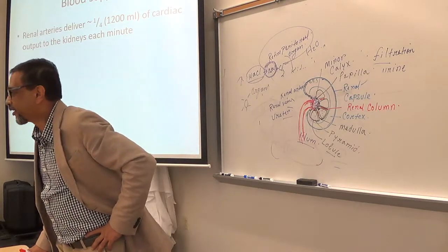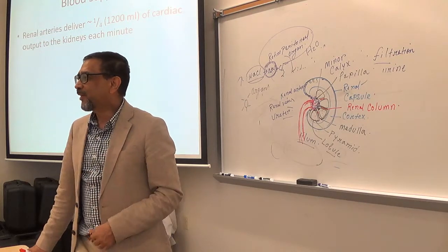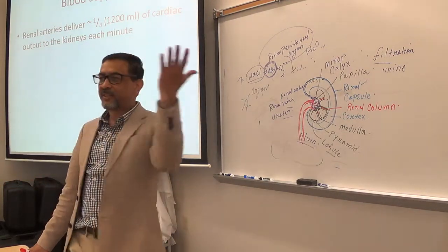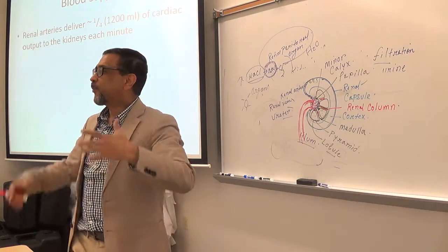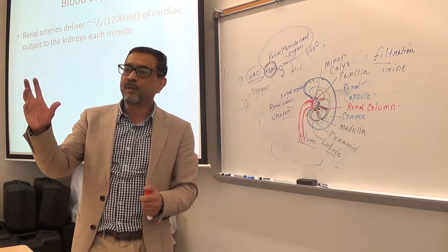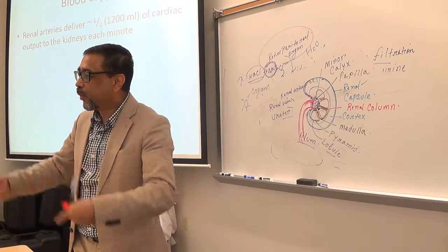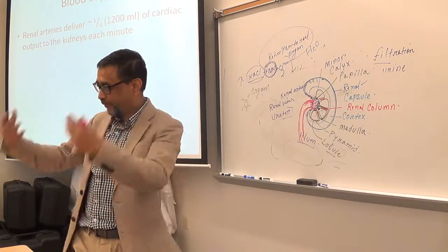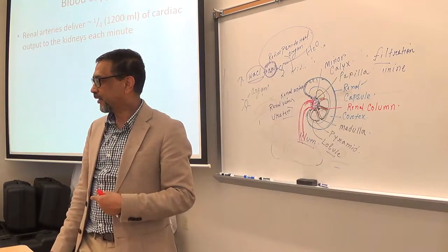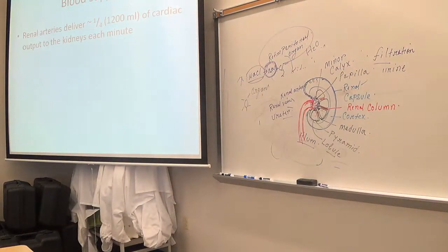Because kidneys filter, right? Filter to separate the toxic chemicals. If less blood enters into the kidney, less filtration will occur. More blood circulates, more filtration will occur, right? So that's why plenty of blood, like 1/4 of blood circulates in 1 minute. That means in each 4 minutes, whole blood of your body flows inside the kidney. Okay? So, which is very efficient to separate the toxic chemicals from the blood.